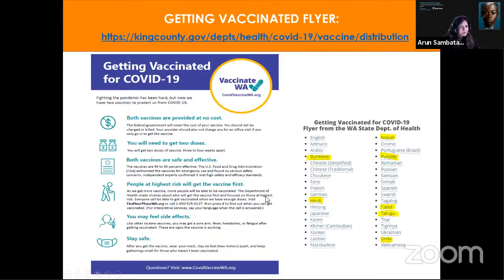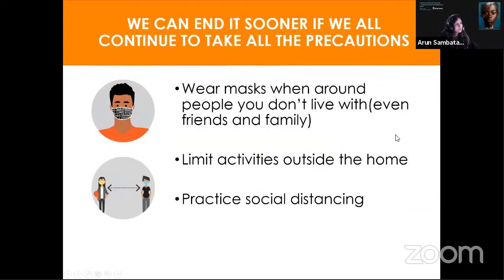As we talked about earlier, it's still very important to keep that mask on and practice the physical distancing and all of those public health habits that we have grown very familiar with and accustomed to, because there's a time period after you get your second shot to reach the immunity, and like all vaccines, it's not 100%. And so until we get the community transmission level very low, we need to continue to practice those health behaviors about wearing the mask, limiting activities outside the home, practicing social distancing.